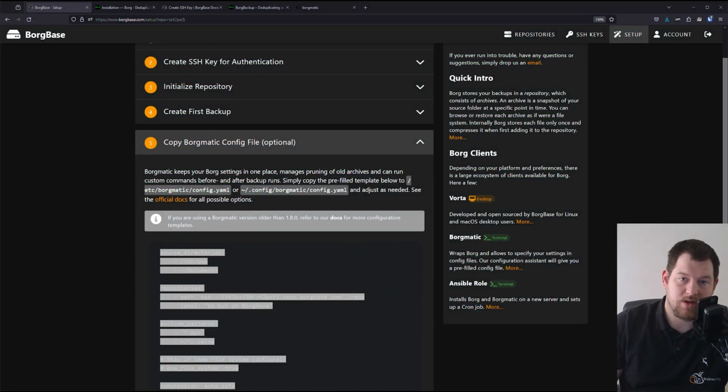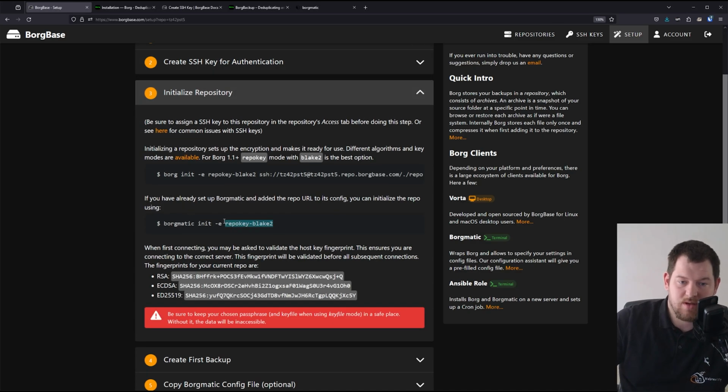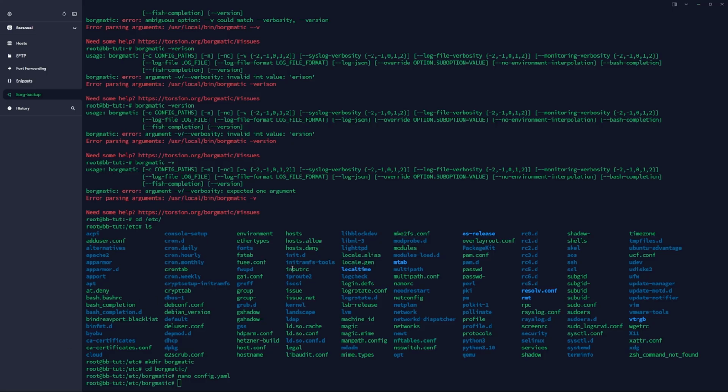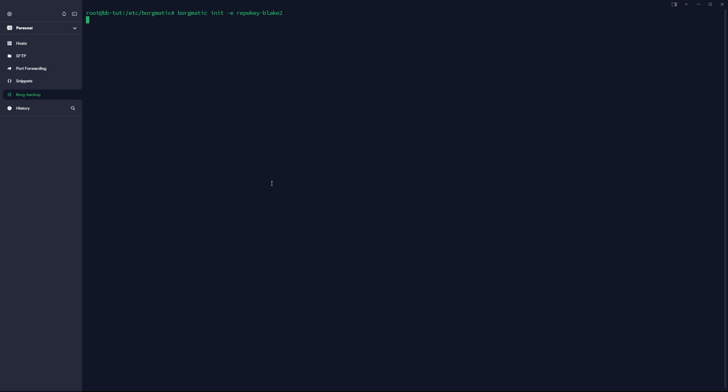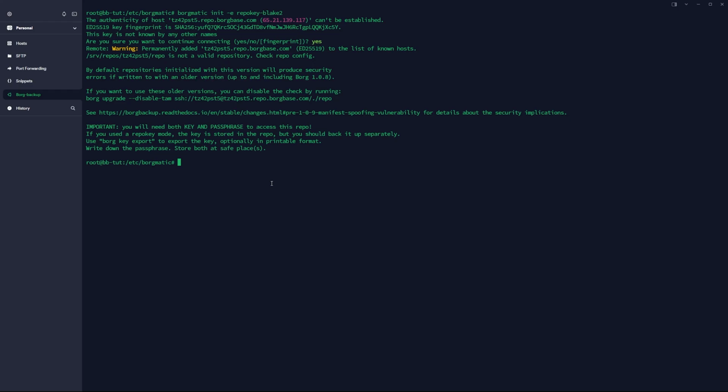And now what we need to do is initialize this repository. And to do that, we go back to initialize repository and we're going to do the borgmatic init. Switch back to the terminal. We clear this and we will initialize this repository. Are you sure you want to continue connecting? Yes. As you can see, now we have initialized the repository. It is encrypted with the SSH key. And now we can create our first backup, which you can just do by typing borgmatic. And it is now creating the backup. So let me pause it and we will continue when the backup is done.